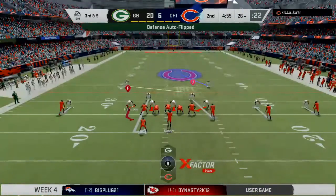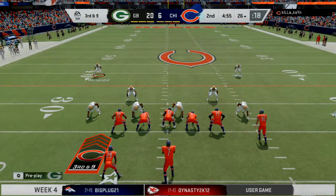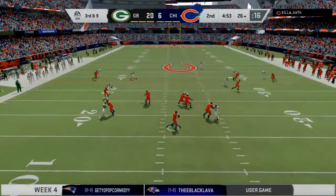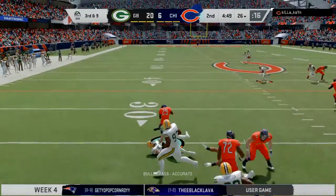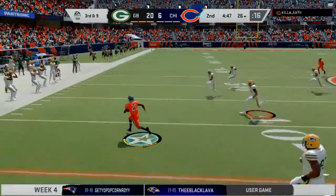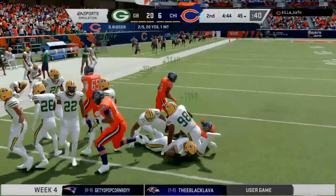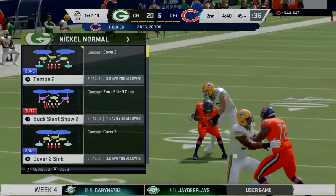After an incomplete pass on 2nd down, that'll leave him trying to convert on 3rd and 9. He'll drop to throw. And he completes it to Cohen. Space to maneuver at the 40. And all the way up to the 45-yard line. A 3rd down gain of 19.